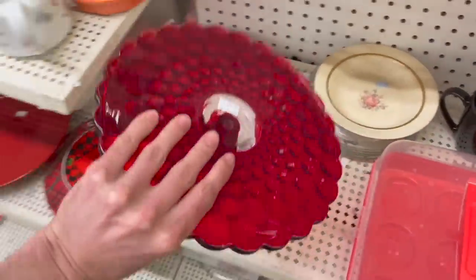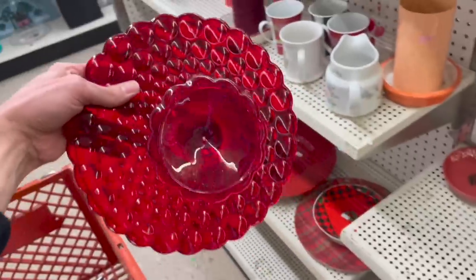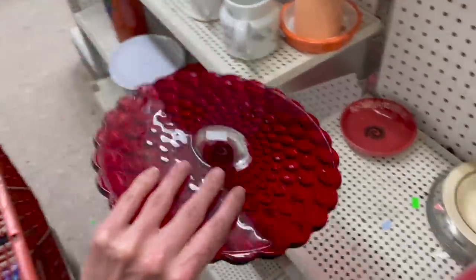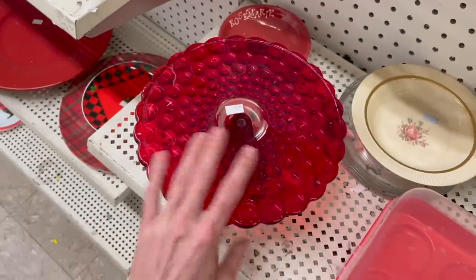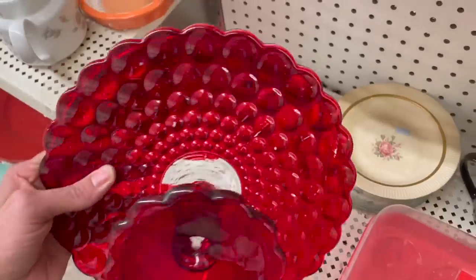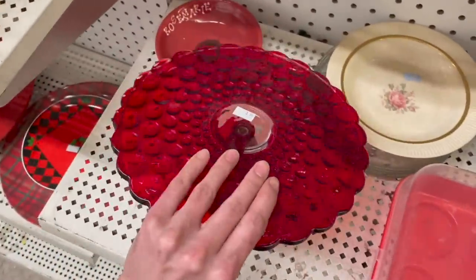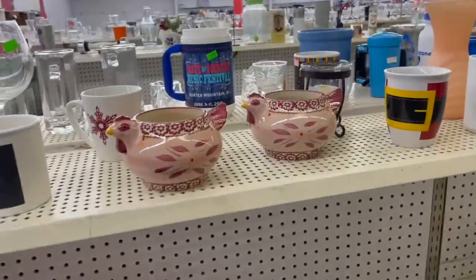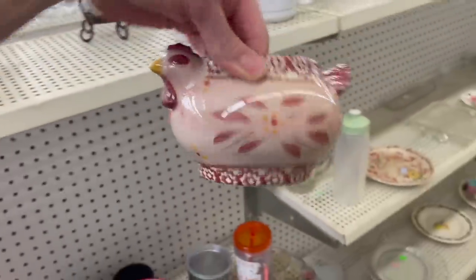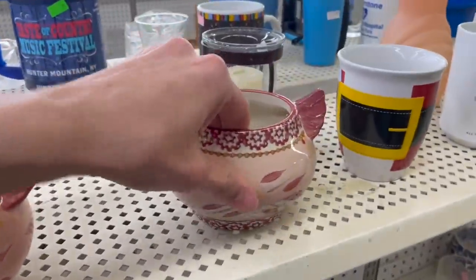Oh, here's a cake stand. Oh, it's flashed on. I don't want to say the wrong thing. I think it's Anchor Hocking in the bubble pattern. That much wear though on the flash. I can't do that. Some Temptations for $2.99. I wonder if these are supposed to have a lid.